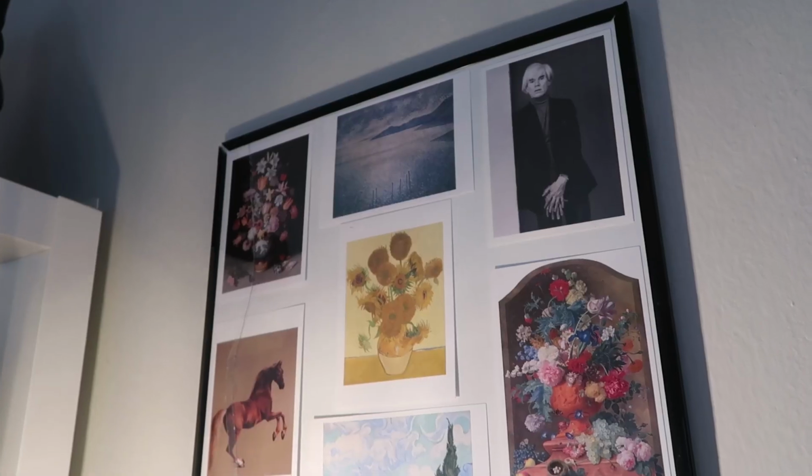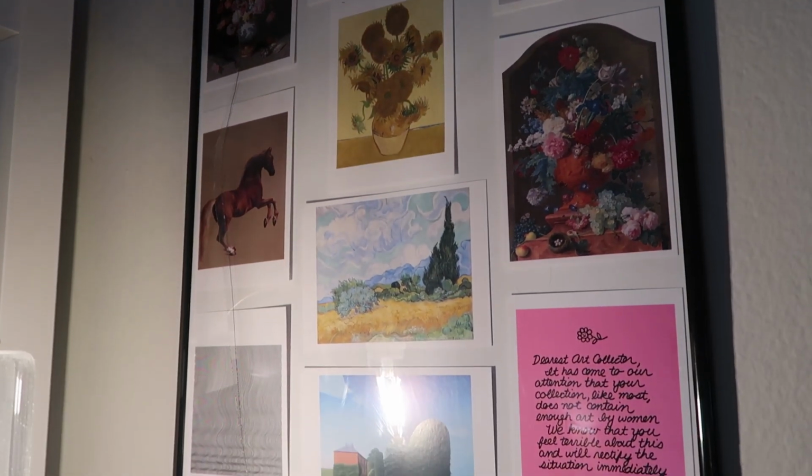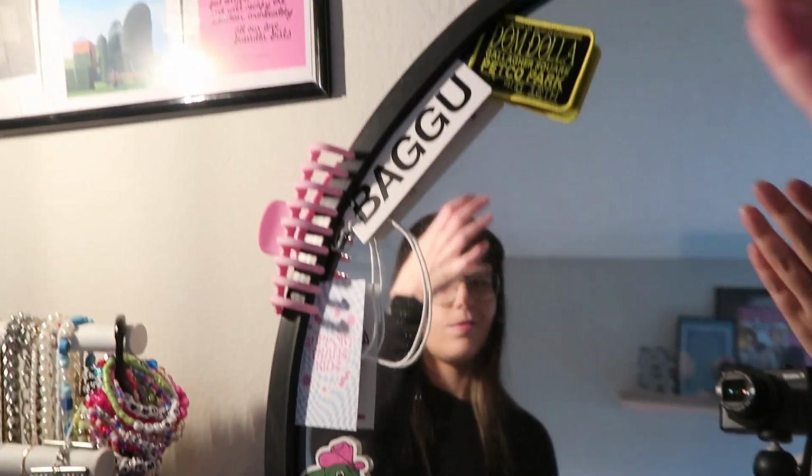But what's really cute about this corner is we also have hung up all of our postcards from London, all of the art museums that we went to, and then we also have a collection on the mirror, little memories of things that we've gotten over the past years. It is quite literally garbage. Yeah, it's just stickers and tags, but it's cute. They're all little things that we found.